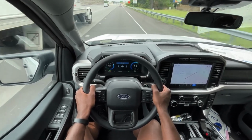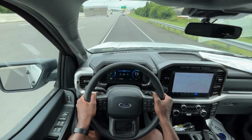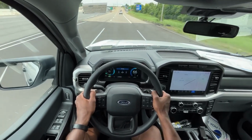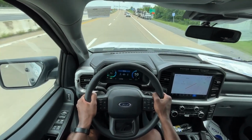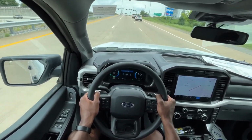And I wanted to do this extended drive because I really want you all to kind of get a feel for how this handles in stop and go traffic on maybe a 45, 55 mile per hour highway and then on a 70 mile an hour highway. And in terms of just how it rides and overall sound in here, there's very little difference, which is great.